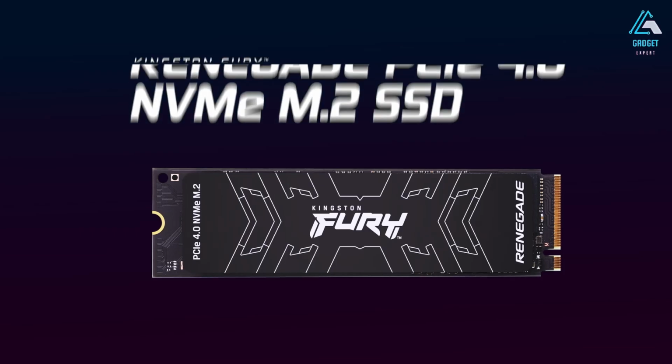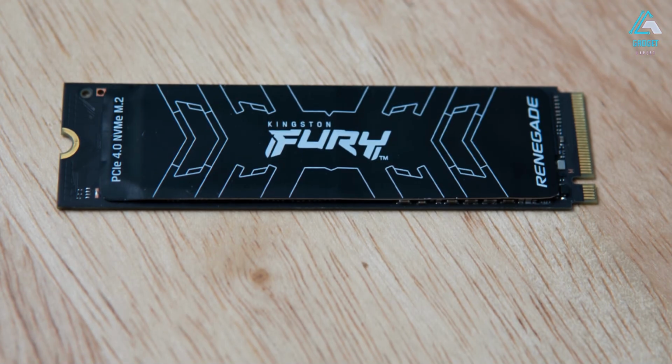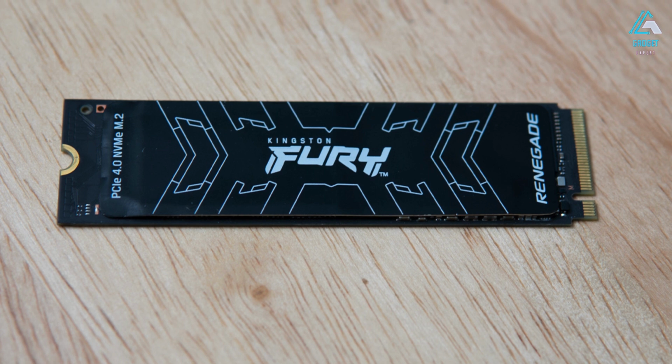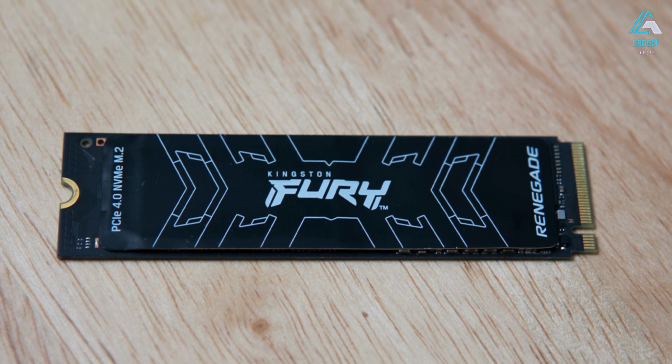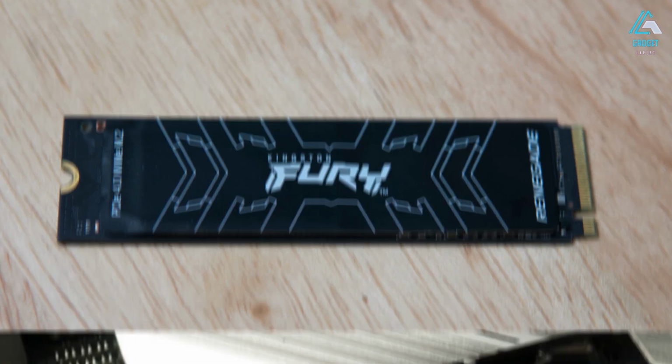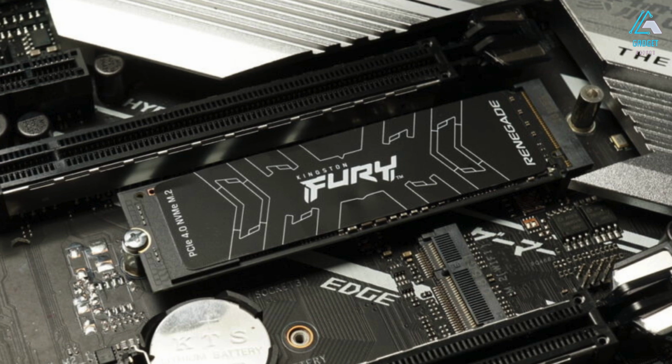But for those looking to push their system even further, plenty of configurations are available, including a max capacity of 96 gigabytes and transfer speeds of up to 8,000 megatransfers per second. The Fury Renegade boasts a striking design.